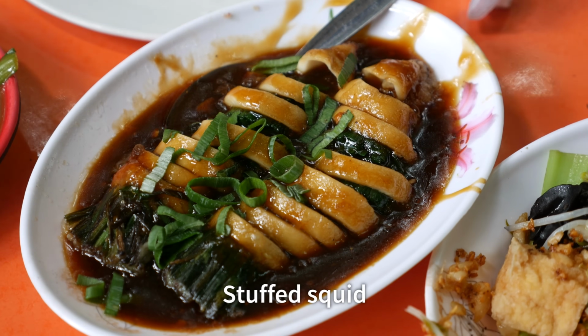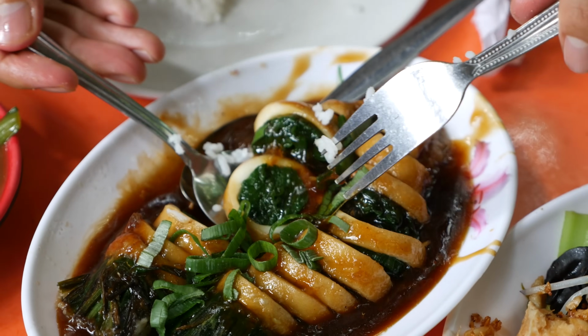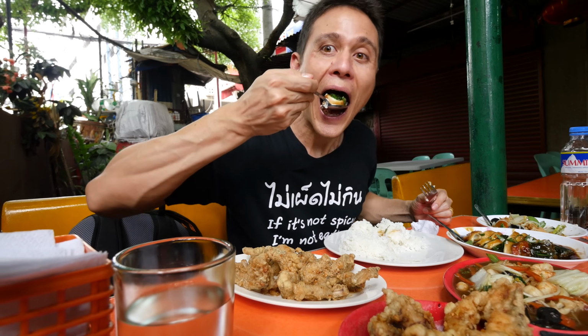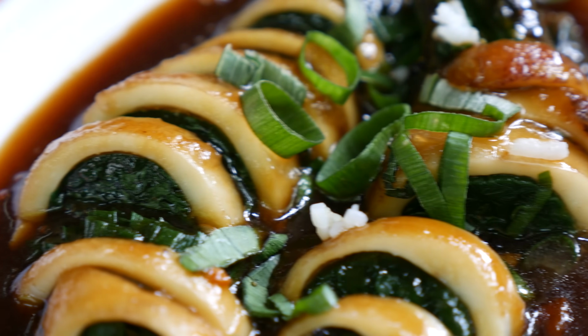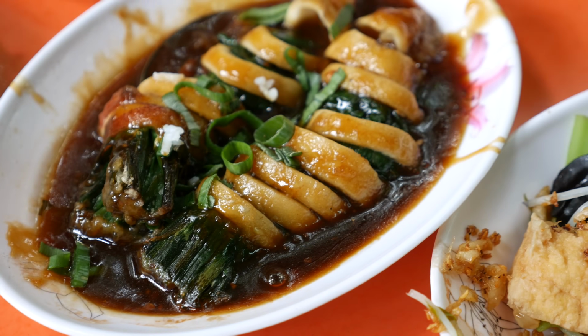Okay, next up, I'm gonna try the stuffed squid, and you can check out this cross section. It's just filled with, oh, that sauce is gooey. That tastes almost exactly how it looks. You've got the tender yet slightly rubbery squid, and then, yeah, those are definitely chives. They have a chewy texture to them, and really fragrant and really juicy.